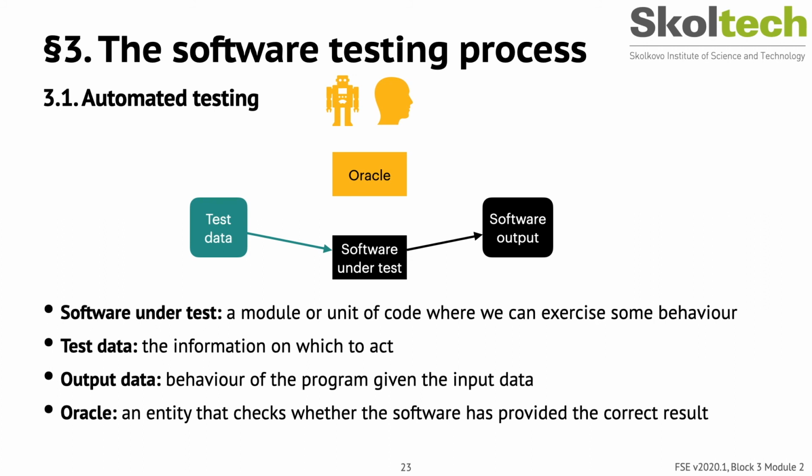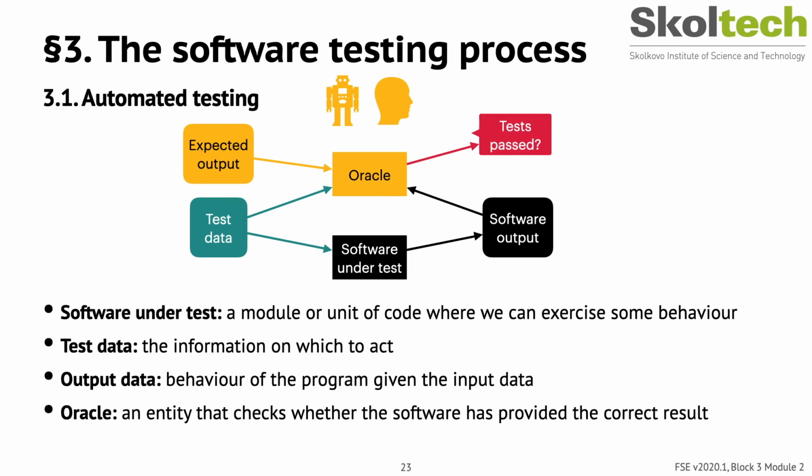Frameworks such as PyUnit or JUnit allow you to quickly run hundreds or thousands of tests, check their results automatically, and present them visually. The test data, software output, and the expected output are all supplied to the oracle, so it is able to decide whether the program performs correctly. Test data and expected output together make the test cases.